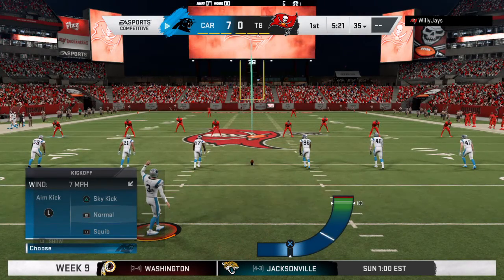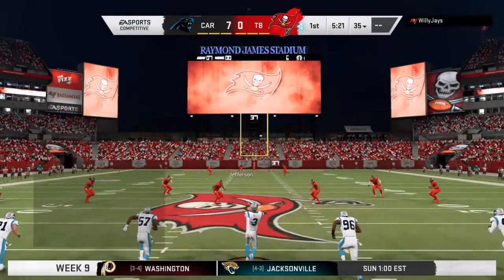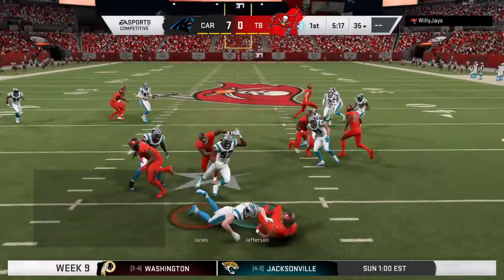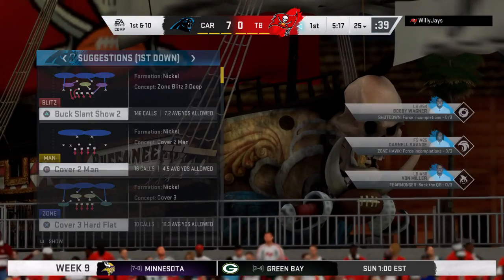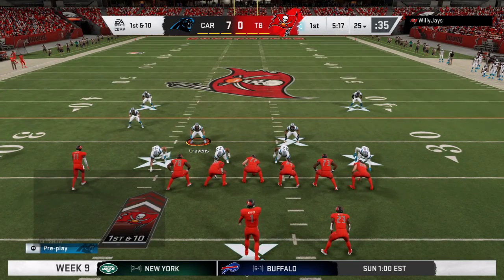Dan Bailey set to kick off. Bailey now to kick it away after the touchdown. This one fielded at the 5. And not a bad return here. He gets it out to the 25-yard line. The Tampa offense ready to get their drive started.